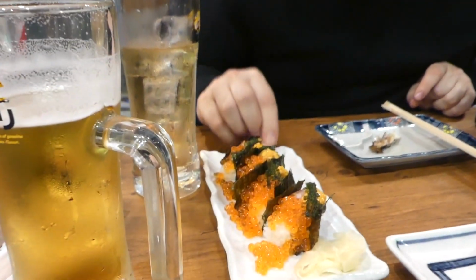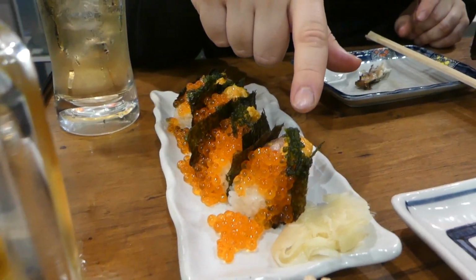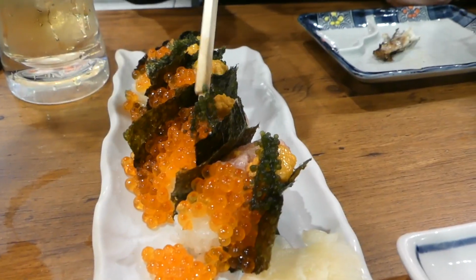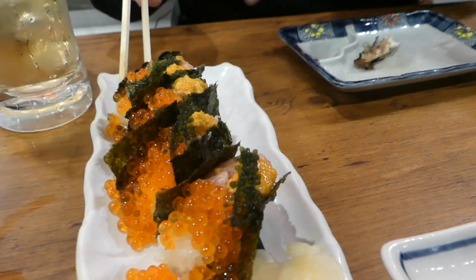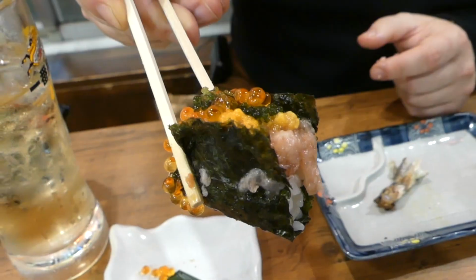In the meantime, something else has just popped up, and this is kind of cool. This is called the overloaded sushi. So a whole bunch of ikura, maybe even some sea urchin, maybe some fatty tuna on there. And then look at that. Yes, some sea grapes. I've actually never tried sea grapes before. I've seen them many times. And it's almost like a popping boba. Let's take a big bite.